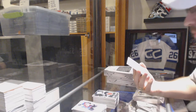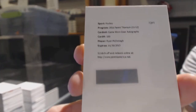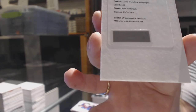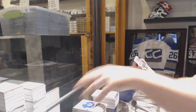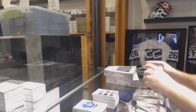We've got a game worn gear autograph for the New York Rangers, Ryan McDonagh. They still will deal with them, so I'm not too worried about that. For the Dallas Stars, number to 199, triple jersey of Hall, Modano, Belfour.